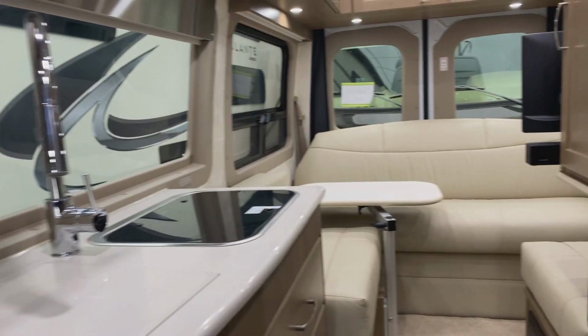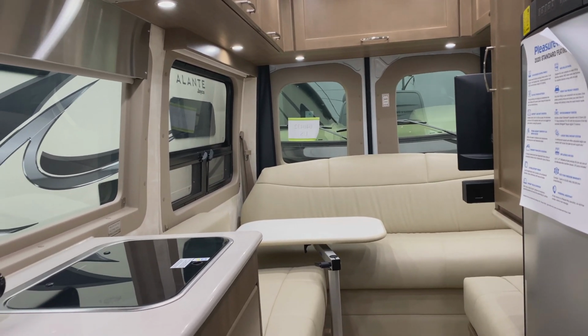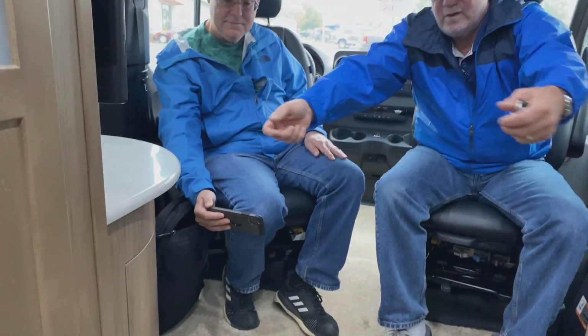This comes standard. In the back is the Lagoon Table, that if you've seen other Pleasureway videos, you've seen in all their models. So in this one, the nice thing is the Lagoon Table can be moved up front and fit right down here is another mount. So you can have your table in this position and perhaps leave the bed just made up as a bed if you're traveling from place to place.